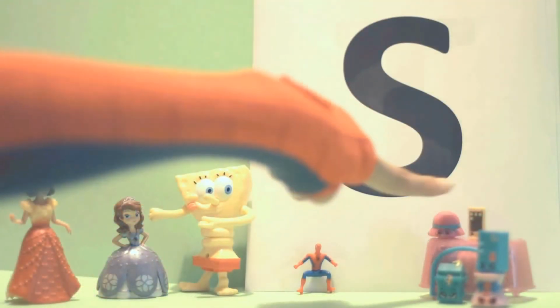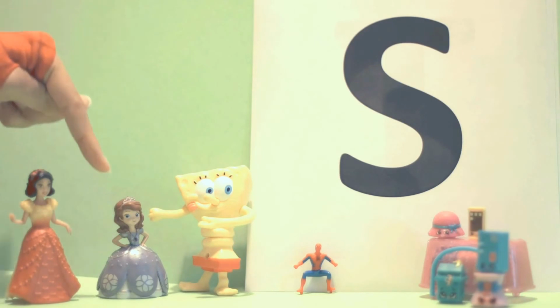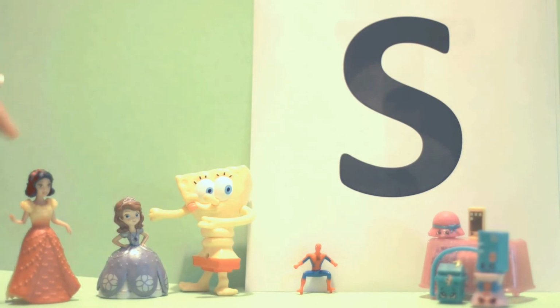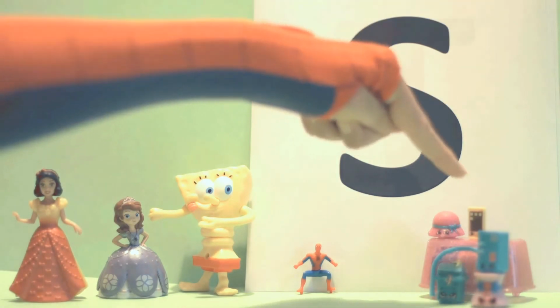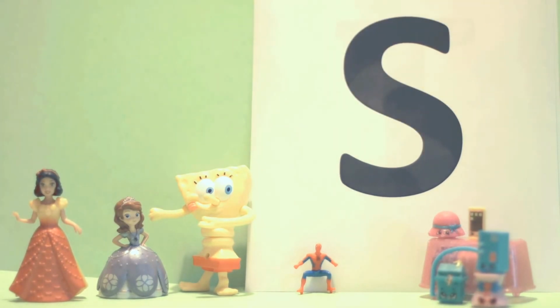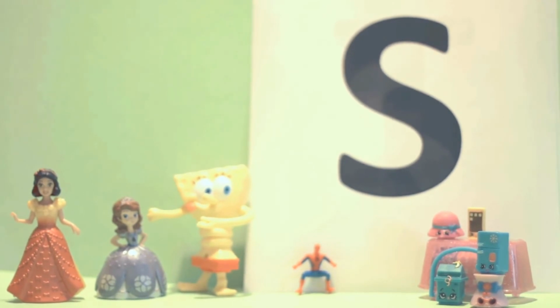The letter S is for Spider-Man, SpongeBob, Sophia the First, Snow White. Hey, everybody. And guess who these are? Those are all the Shopkins, our friends the Shopkins. Please leave the names of the Shopkins below in the comments section.